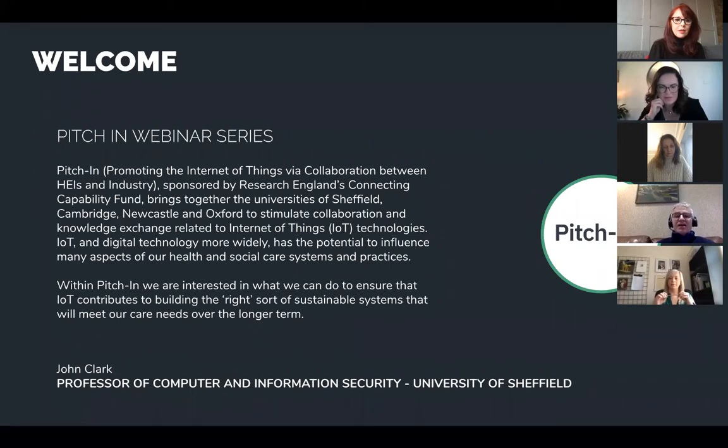Pitch-In is funded by Research England, and it's part of the Connected Capabilities Fund. We're trying to create better ecosystems and promote innovation in IoT, particularly involving the university sector, and in the case of Pitch-In, Sheffield, Newcastle, Cambridge and Oxford in particular. It's about £4.93 million over just over 3 years from Research England, plus leverage. We're probably up to about 8 million in total. There's a lot to be said for this.